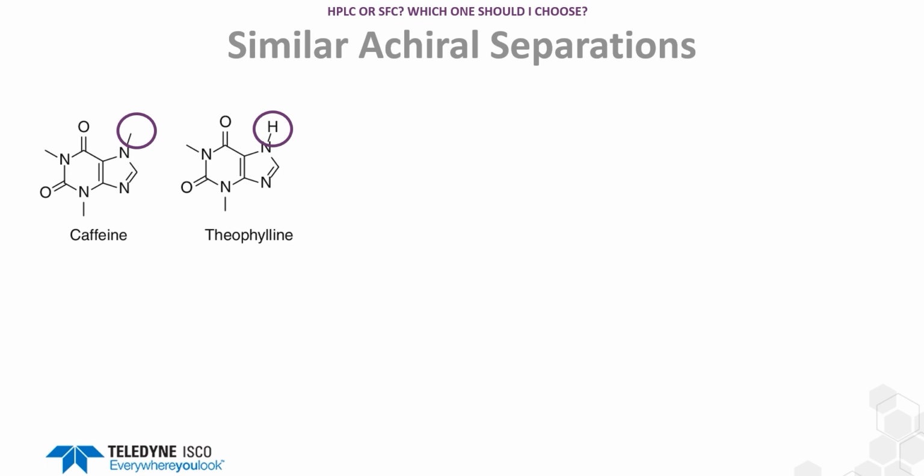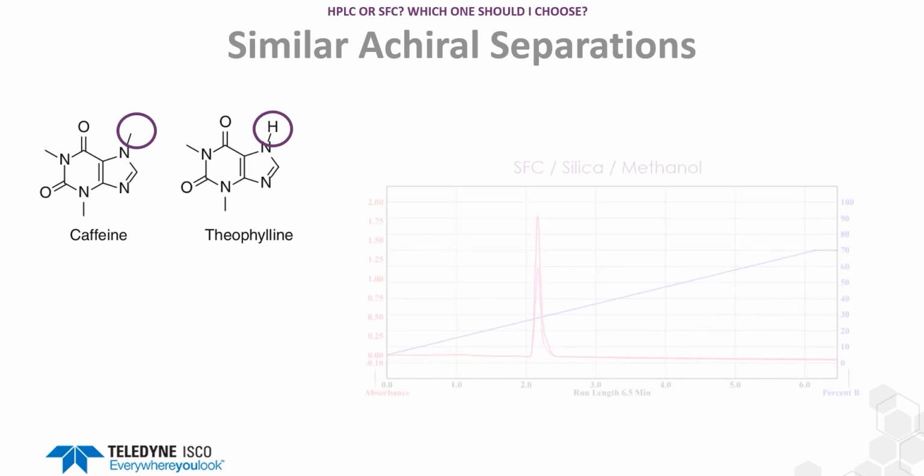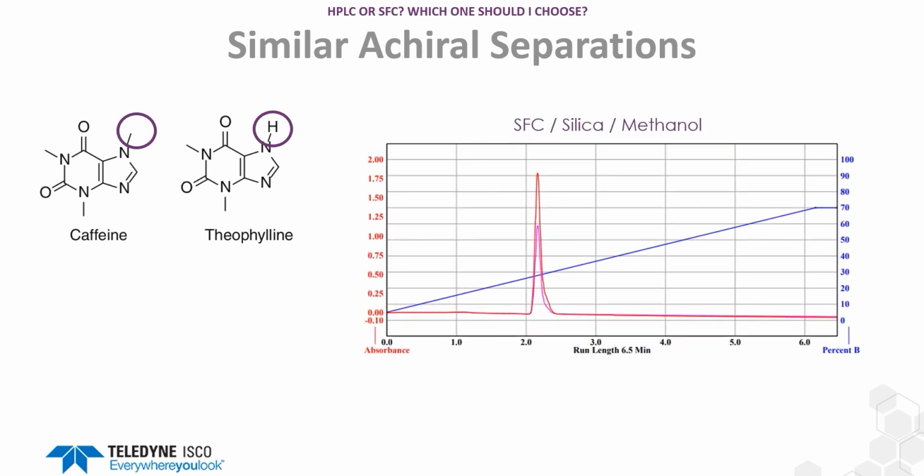So what happens when we load these two samples onto an SFC system with a silica column? Well, we get a really nice, beautiful peak. The only problem is we're supposed to see two peaks. I loaded both caffeine and theophylline onto this silica column, and we're only getting one peak with methanol as our co-solvent. Again, using a gradient from 5 to 70% of our co-solvent. So there, we're not able to distinguish between these two compounds.